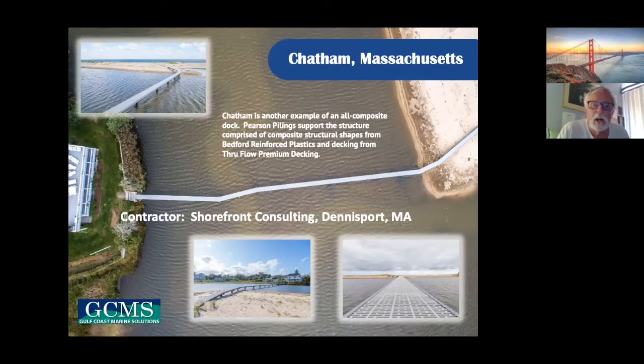And this particular dock features through flow premium decking, which we recommend highly because it has that flushing element to it, meaning not only does it allow water to come up through it and seep back down, but it's compliant with some of the federal regulations as to light emissions as that relates to grass growth and so on and so forth. So as you can see, the contractor was a local guy up in Dennisport, Mass, which is on Cape Cod. They did a great job.